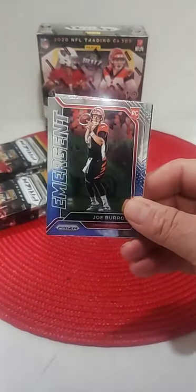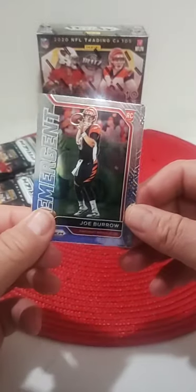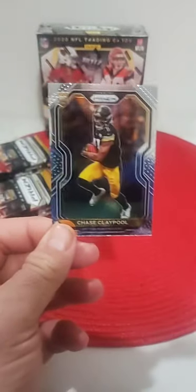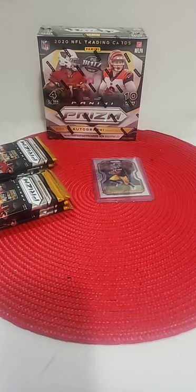Hunter Henry, Joe Burrow emergent for Cincinnati. Here we go, nice one. Second pack for Kyle. We got a Burrow emergent, and right behind that we got Chase Claypool for Pittsburgh. So we have a nice second pack right here. Claypool, a nice rookie for the Steelers. I've not pulled many of him in the breaks. And the emergent Joe Burrow for the Bengals. So nice two hits right there.